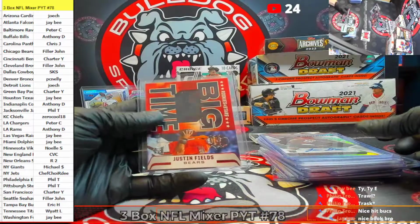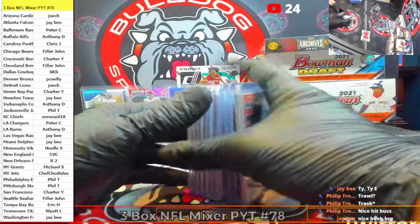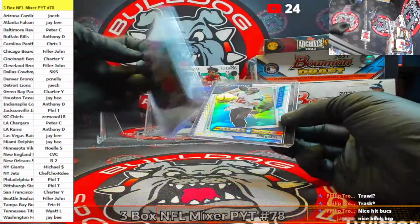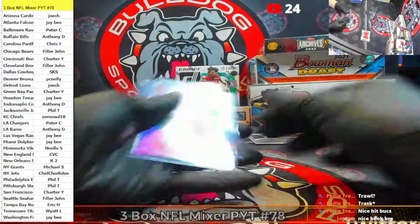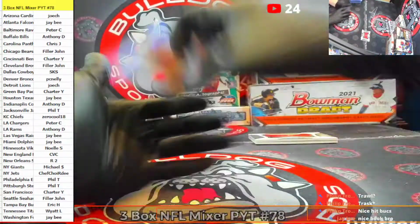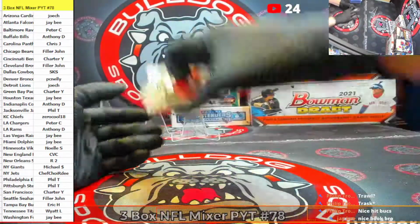The Diami, the Jamin. The Fields Big Time. Brady to 149. The Mahomes to 75. The Trey Lance to 125. And the Kyle Trask book.